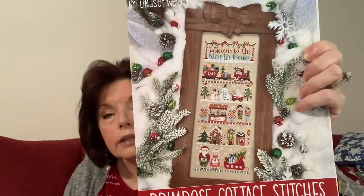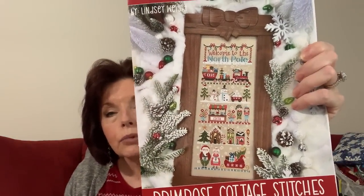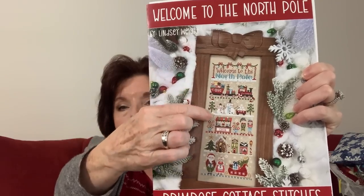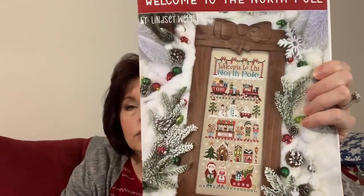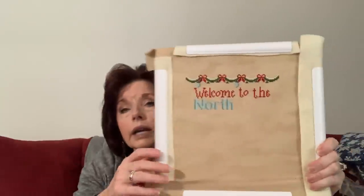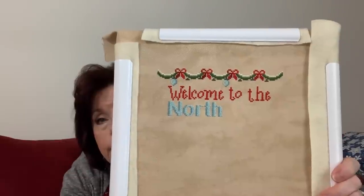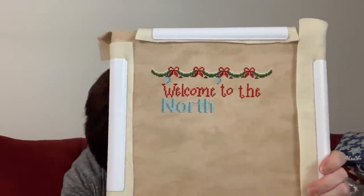Now, let me show you some of these over here that I've been working on recently. They're still on Q-snaps, but I haven't worked on them since I showed them to you. This one is Welcome to the North Pole by Primrose Cottage Stitches. A lot of people are stitching on this right now. Primrose Cottage Stitches has a stitch along going right now, where you stitch this part in June, July, August, September, October, and November, and you'd be done by December so that you could have a finished piece. I'm stitching this one on a piece of 32 count Vintage Country Mocha Lugana, and that's how far I am. I haven't gotten any farther since I showed it last time, so this is where my Welcome to the North Pole is so far.